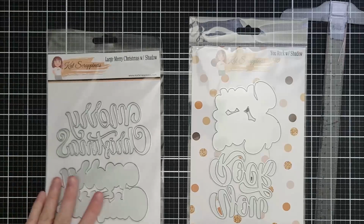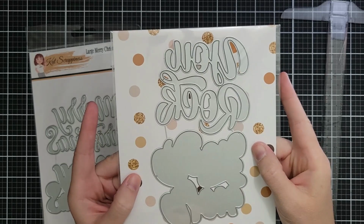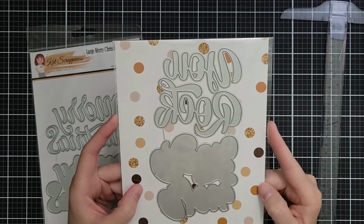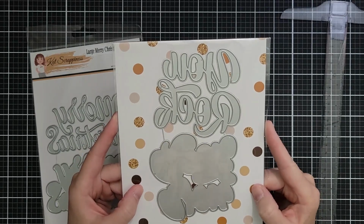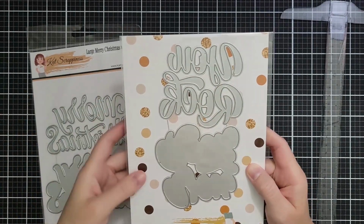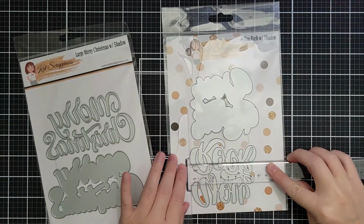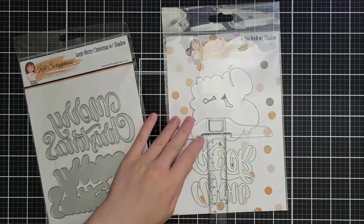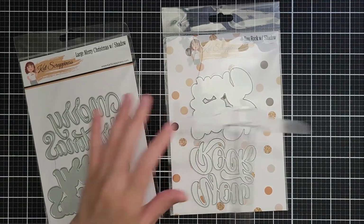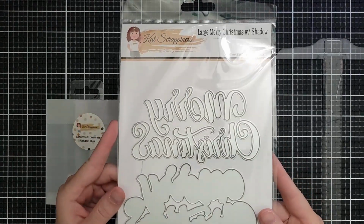I have actually 2 dies that are in the same font. This one says "You Rock," and that's script. And I feel like that's a sentiment that can read masculine. Sometimes I want to encourage my boys. You know, my youngest is 5 and he was having a day today. And so I want to make him a "You Rock" card. And then there's the shadow. So this guy measures 3.5 by, these are so big, little over 3.125 maybe. And then this Merry Christmas is that same beautiful scripty font.